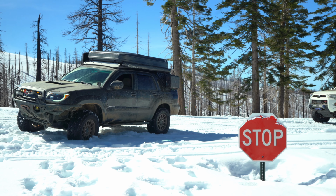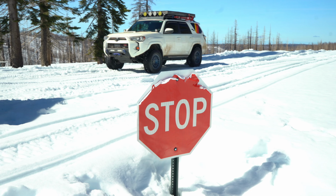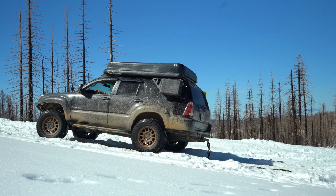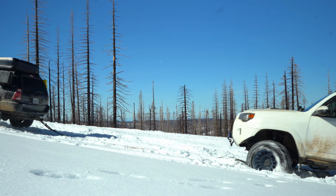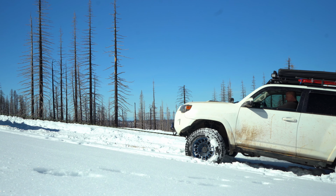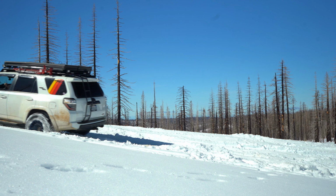I was so confused when we came up to the stop sign because the whole time I thought we were only on like a couple feet of snow. This trip, for whatever reason, we decided to only air down to around 20 psi instead of our usual 5 psi, so there's definitely a lot of recoveries.